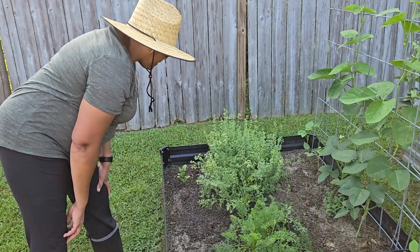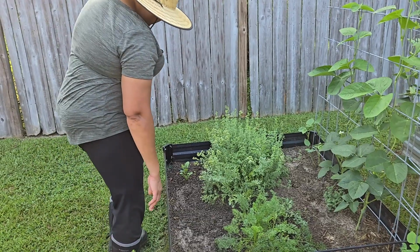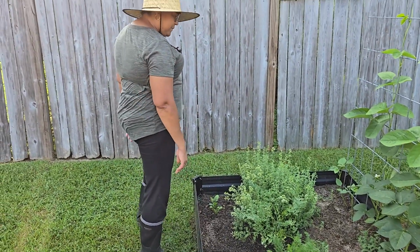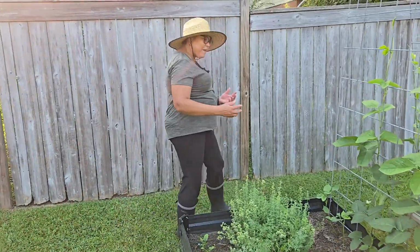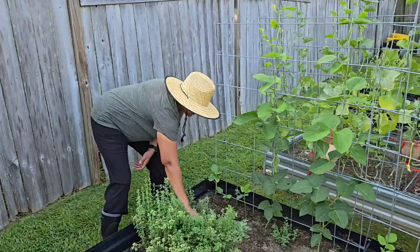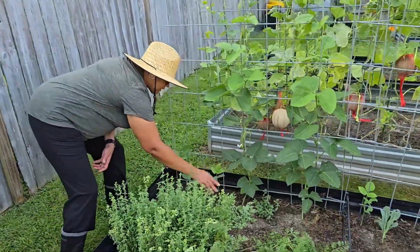In the middle here, carrots. These are purple carrots. And I'm trying to grow some lettuce in here, and it's too hot for it. I have to remind myself we are in Mississippi. And then here are the baby carrots. They're starting to come in.